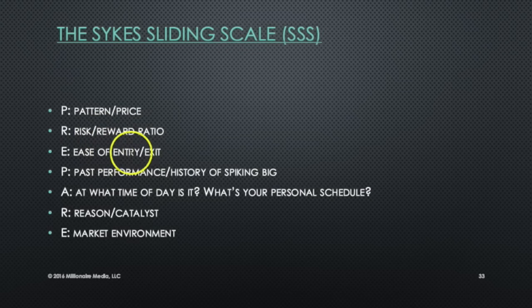A lot of people don't think about this, but you might have the best trade in the world, but how easy is it to get in or out of the trade? The second P is for past performance and history of spiking. Past performance of volatility. I want stocks that move. I don't want to trade boring stocks.